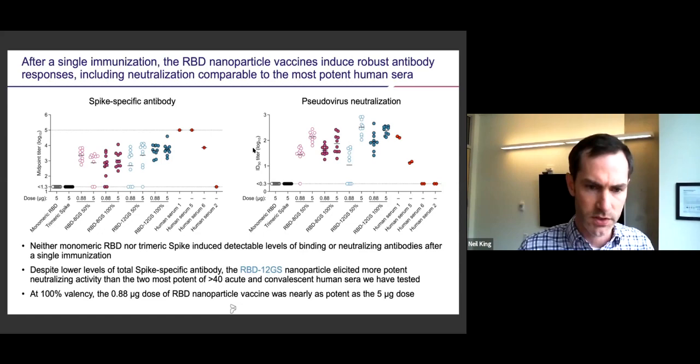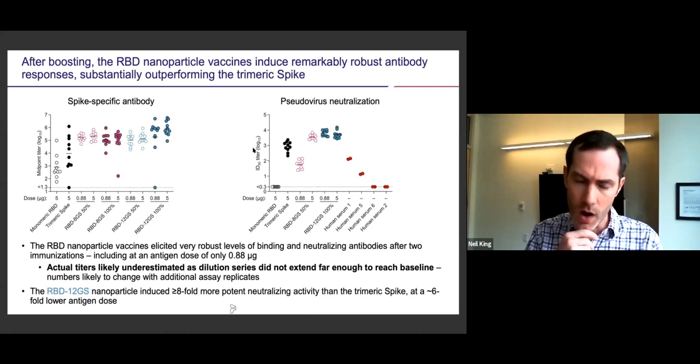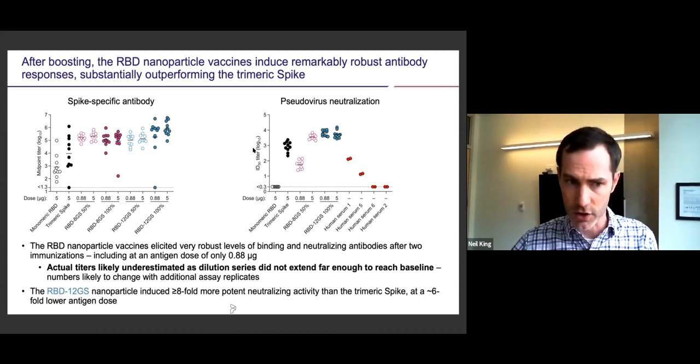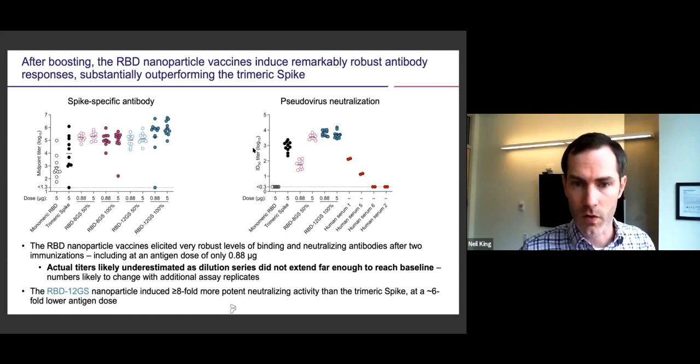On the next slide, we can see post-boost data, after the second immunization. Now we're seeing very robust antibody responses from the RBD nanoparticles. On the left, the monomeric RBD and the trimeric spike are starting to induce antigen-specific binding antibodies. When we look at neutralization on the right, the monomer is still not neutralizing the virus, whereas the trimeric spike clearly is inducing neutralizing antibodies after the boost. The RBD nanoparticles are substantially higher than the trimeric spike in neutralization capacity, including at about a six-fold lower antigen dose, the 0.88 microgram group in blue.